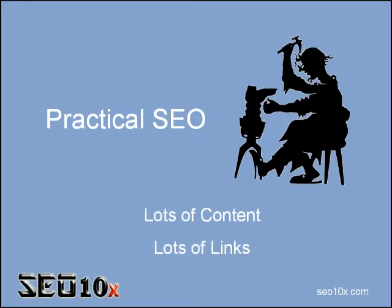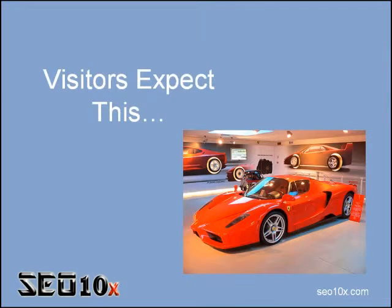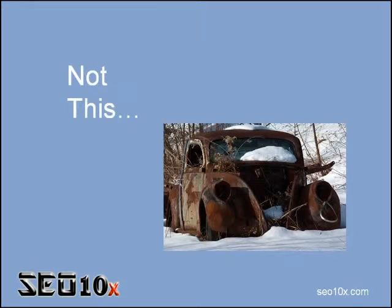It takes lots of content, and it takes lots of links. How much depends on the market that you're in, the competition, and who is actively and aggressively pursuing their SEO strategies and campaigns. Okay, this is worth repeating. You're going to need lots and lots of content, and really good content, to rank in the long term in the search engines. Visitors expect this, not this. Burn this image into your mind when thinking about your content.